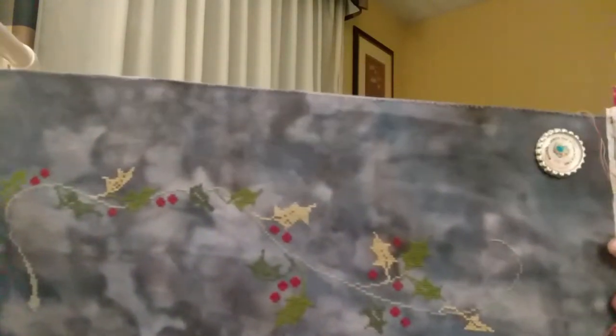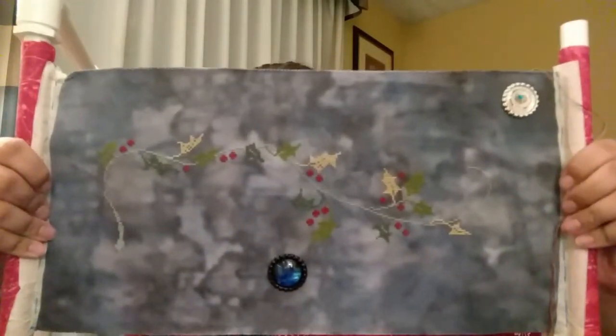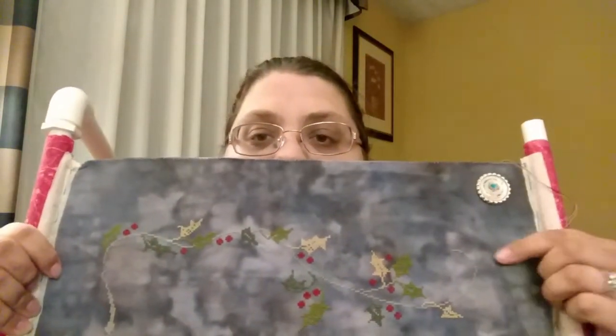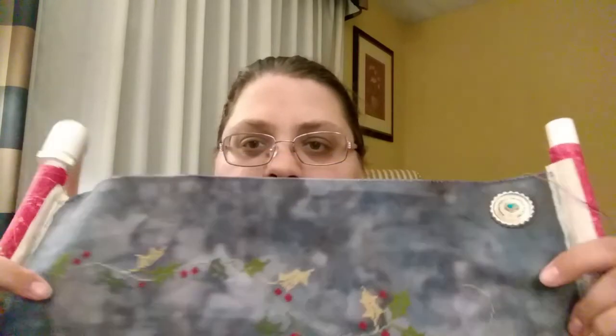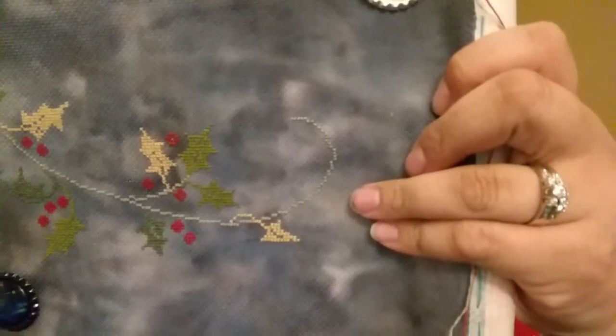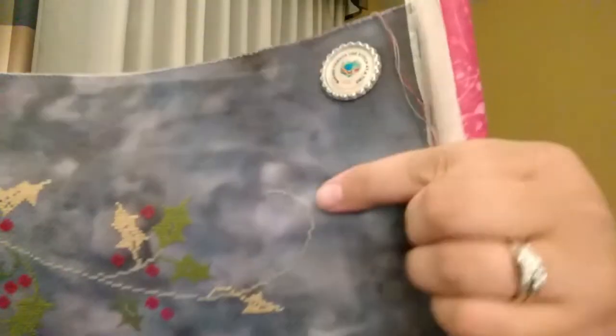Well, yes, you can't see it. So, I pulled it to show you the whole length of it. I don't know why. Apparently I can't measure. Because this is the very edge. There's a little bit more leafage that goes here. But I got the bottom leaf and the berries and part of this leaf done. All of this is done. There'll be some leaves out here, but pretty much that'll be the width of the project. I apparently can't measure.